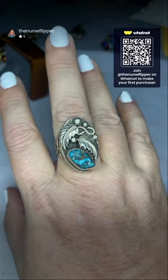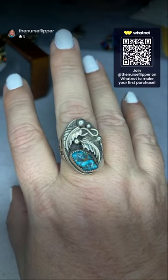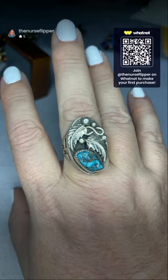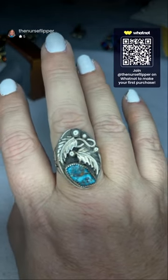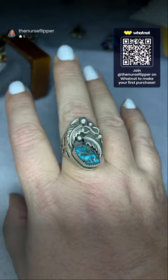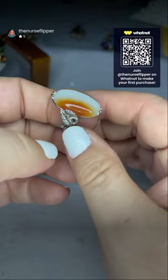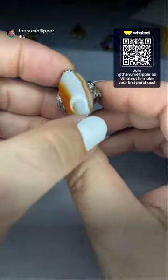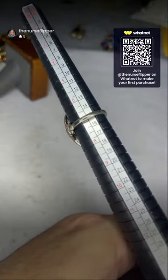I'm looking for the carnelian ring. I think it was in... Oh, here it is. Here's the carnelian ring. Carnelian ring's a $15 start. It is a size 7.